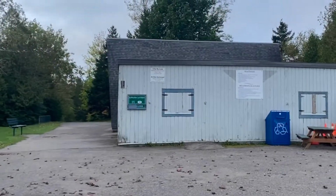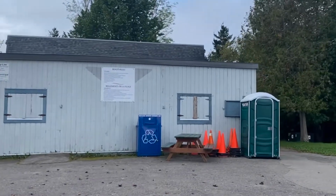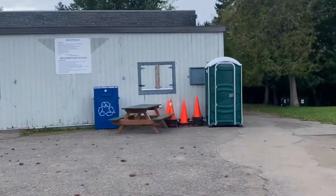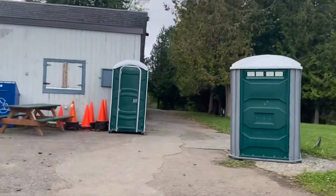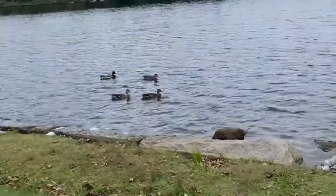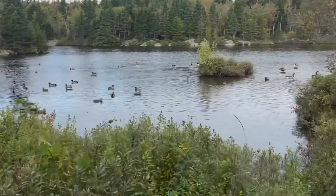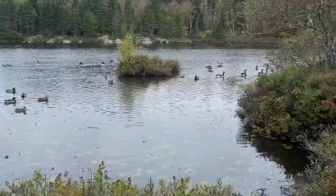Here is the old canteen. I don't know if they still open it, but it used to have popcorn that would burn my lips. It was so salty. It was delicious. And porta potties. Always important to know where you can go. Hi, duckies. Look at all the ducks. When they're not at Lily Lake, this is where they are, at Fisher Lakes.